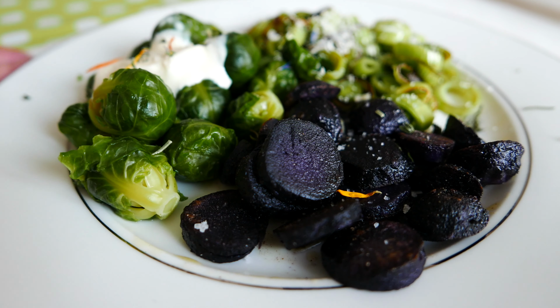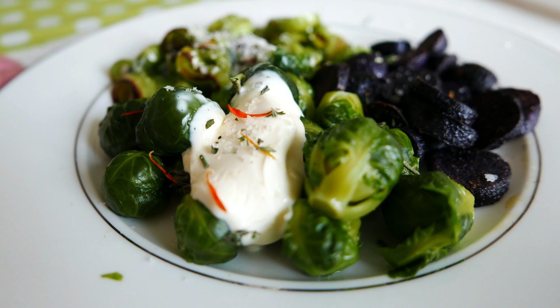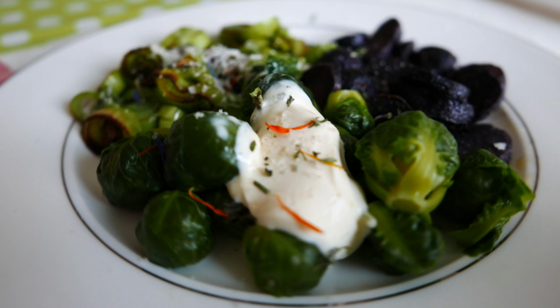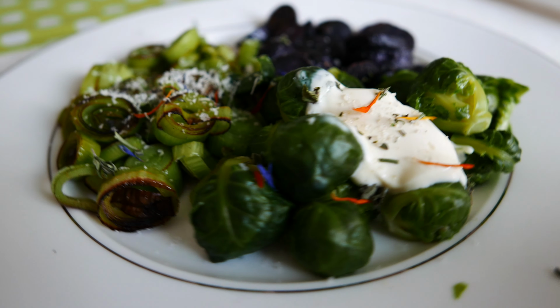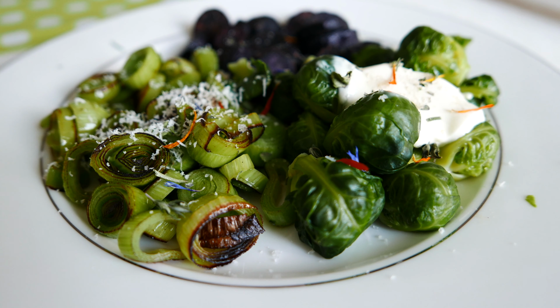I've just fried them in a bit of oil in a pan. And I had a bit of leek. I have grilled them with a little bit of butter in a pan, so it's a bit charcoaled. And I've put parmesan on top of it. And I sprinkled everything with my herb salt I made the other day.